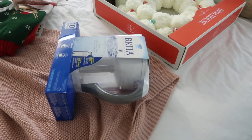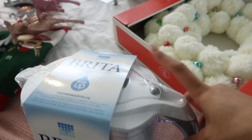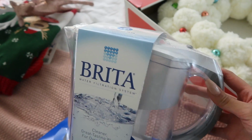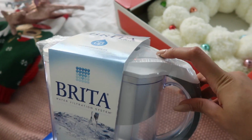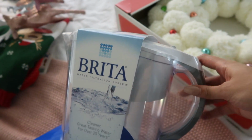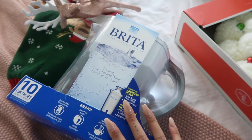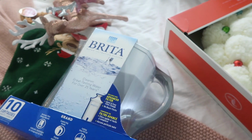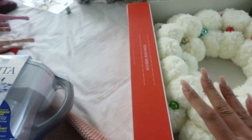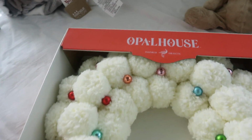Oh, I just got a Brita because my other one broke. So it was time to replace it after 6 years, you know, things break. And I was kind of excited about this, not gonna lie, because I wanted to get the white one and the one I have now is yellow. So yay, Merry Christmas to me. It's kind of crazy how as an adult you get so excited over the littlest things like a Brita, but that's just me.